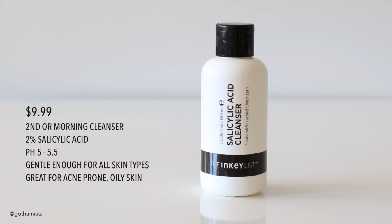The one cleanser that they have is the salicylic acid one, which I personally think is a superstar. This uses 2% salicylic acid, and the pH of this is a very gentle, mild 5 to 5.5. Salicylic acid is still effective in that pH range. I feel like this formulation fills such a big need in the market, especially when we're talking about teenagers, acne-prone people, people with oily combination skin, and just anyone in the summertime.